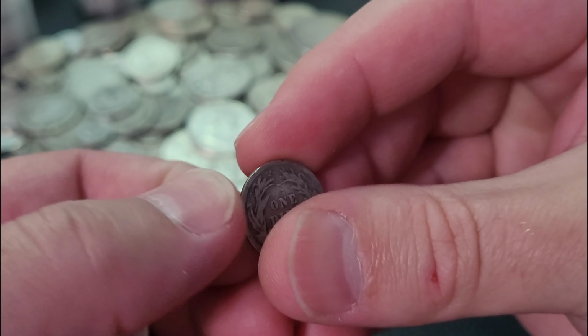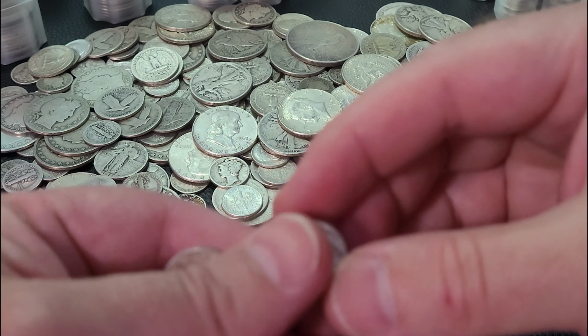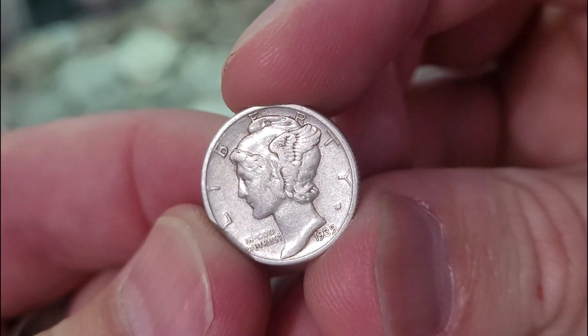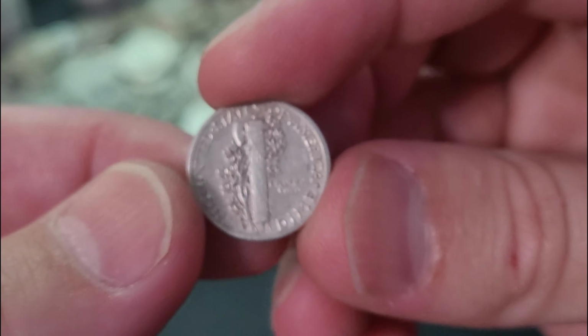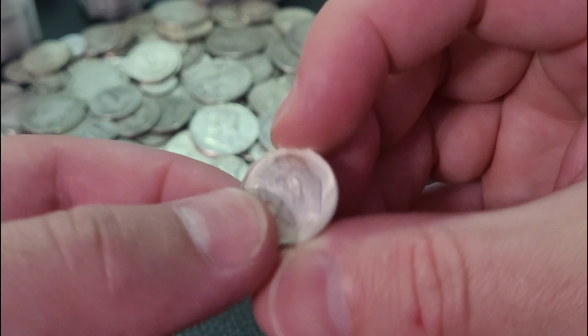1892 Barber dime. Pretty thin. This thing is pretty slick down. It's like a little wafer. And here's a nicer Mercury dime. Look at that one. 1939. Still has some good luster to it. Denver. All right. It's a nice Mercury dime. Standard Rosie.